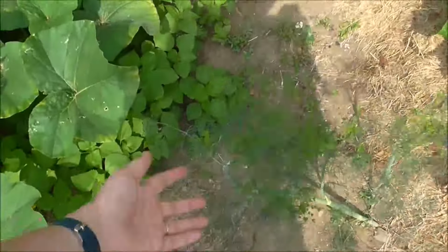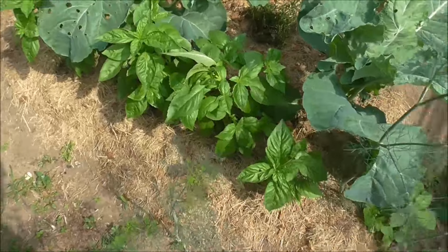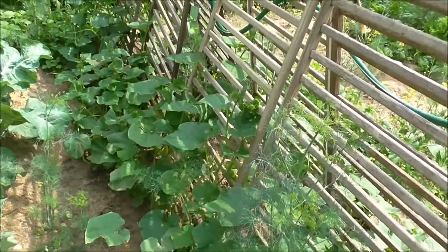Yeah, don't step on the dill. Just push it off to the side. Look at this. Oh, smells wonderful. I love dill. The basil is going like mad. Everything's growing. The cucumbers are starting to flower like crazy.